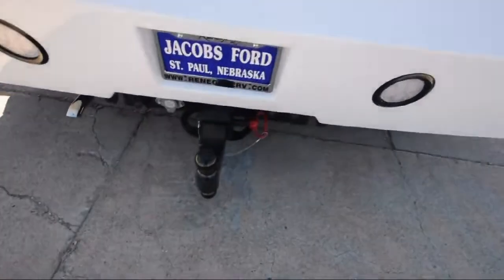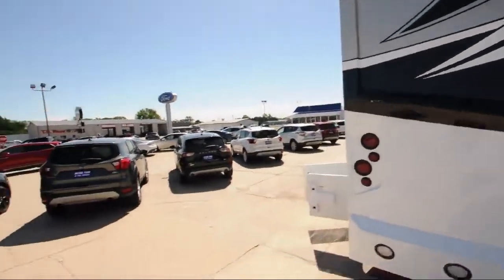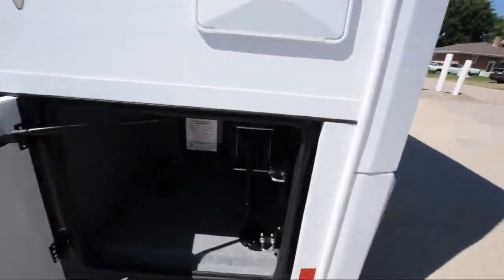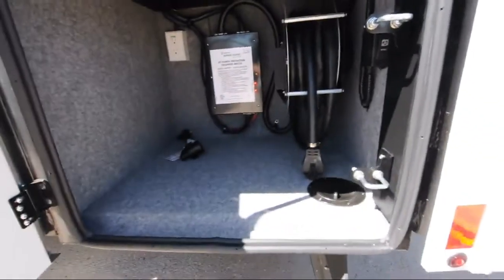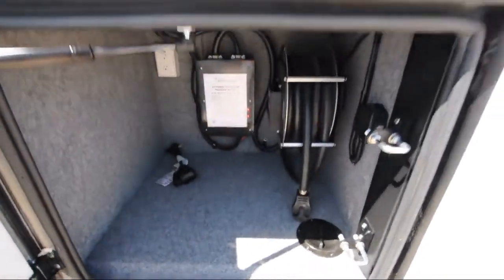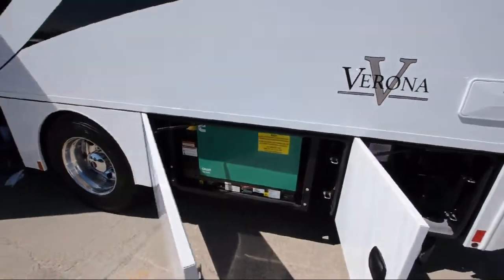Very hefty ball on the back for hauling all your stuff. Maybe another vehicle. You got your power systems with a reel. All you gotta do is hit a button and that'll retract. An Onan QD8000.